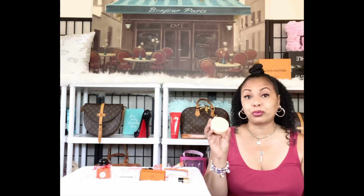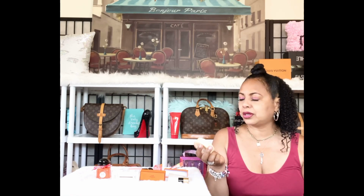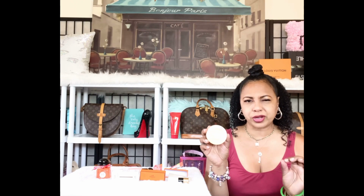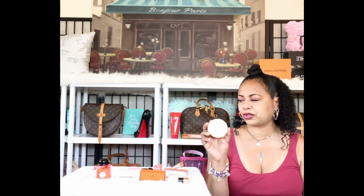And the soap just smells so, so good. The soap really smells amazing. It's so pretty. This also came in a trio set, so I think I'm going to go ahead and pick up the trio set. But I wanted to share that with you guys.